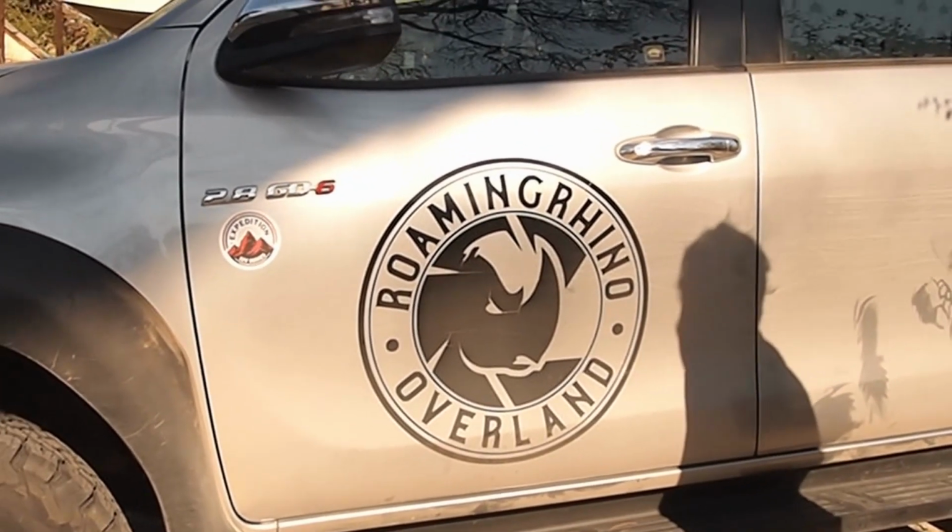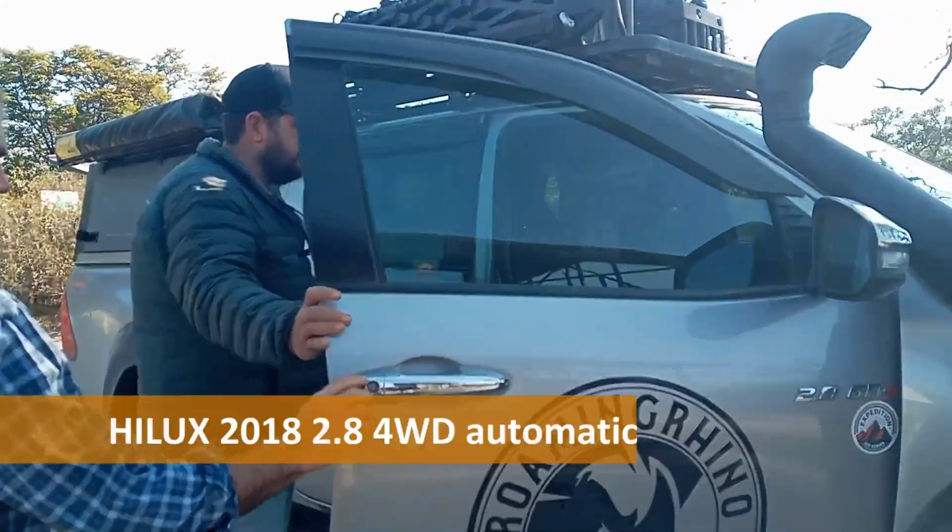Today we're here at SLB camp with Rassie, RoamingRhino Overland, and he's going to talk us around his vehicle and trailer. Rassie from RoamingRhino Overland.